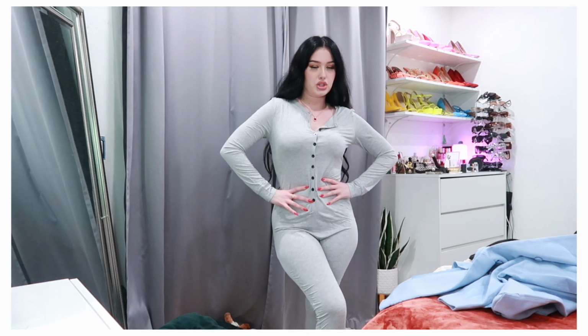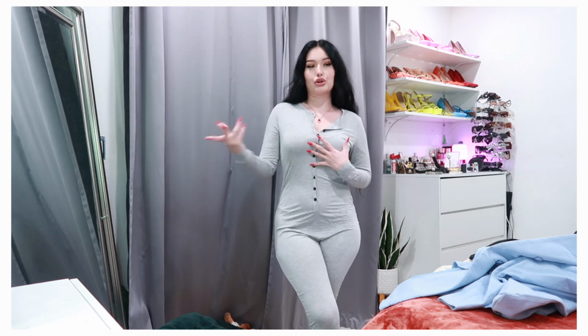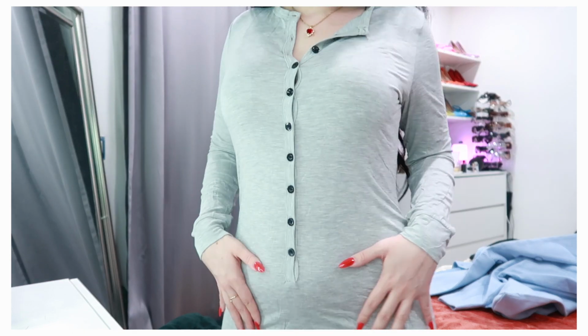I definitely think that you guys should get this, especially if you co-sleep with your boyfriend or your girlfriend or whatever, and you get really hot. This is definitely the perfect pajama because you will not be getting hot in this.